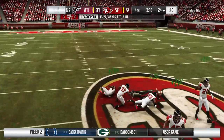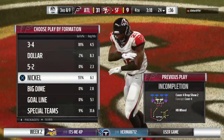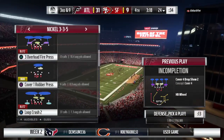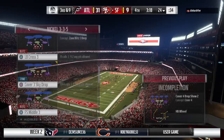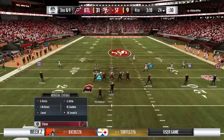And the hit jarred it loose. It's incomplete. Another wayward pass. You know, things started out poorly in this game, and to be frank, they just really haven't gotten much better. And all that does is embolden a secondary. They feel good about what's going on, and they just play better and better.